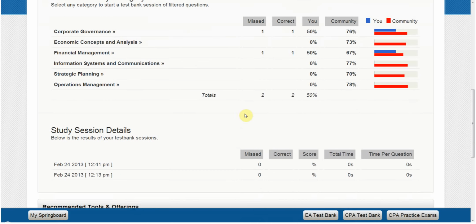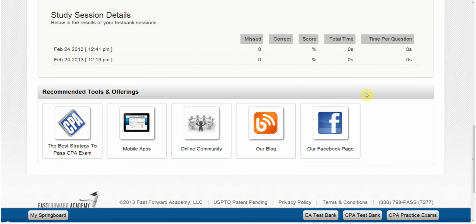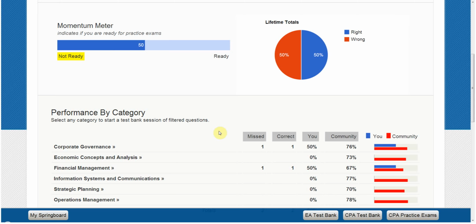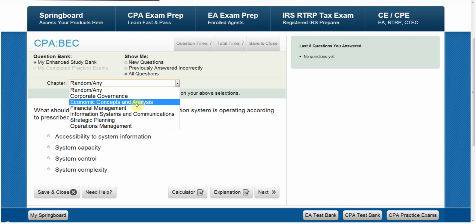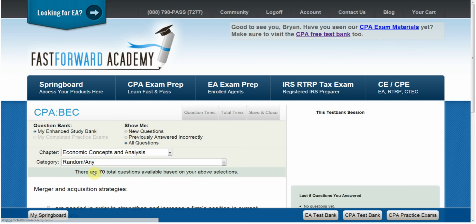So it also shows you your different study sessions, and it shows you a lot of different analytics that you can use for your own information. So let's start a test. Essentially it's all web-based. All the questions are here. You can select any of the different topics that you want to focus on. And there's 70 total questions for this particular topic.